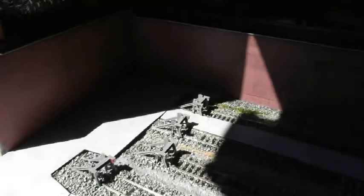Sorry about the shadows here, such a nice afternoon. I'm about to go and watch some rugby union, but I thought I'd do a bit more work here before I went up and watched it.